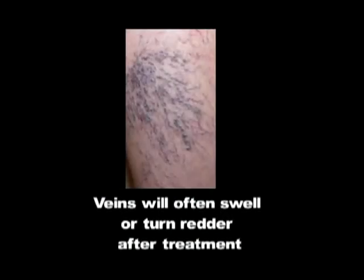The veins that have been injected may look red or even slightly swollen. This is evidence that an injury has occurred to the vein and should be considered a sign of effective treatment. For the next week or so, there can be small bruises at the injection sites. Even though the veins appear to miraculously disappear when injected, they will come back and for the most part look normal for the next several weeks.